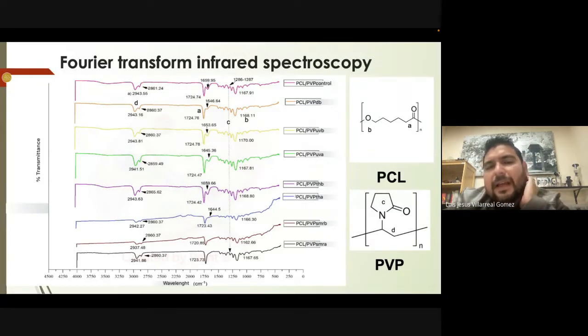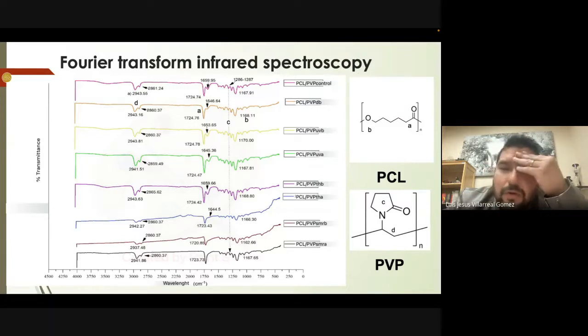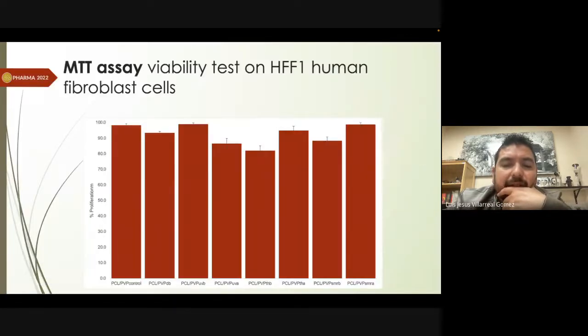We also evaluate the infrared spectroscopy. We look at the specific signals of both polymers. So most of the signals are kind of the same. So we have a very low proportion of silver nanoparticles. We use 1% of silver nitrate in the preparation. So this is pretty low. So we also do not see any alteration of the important signals.